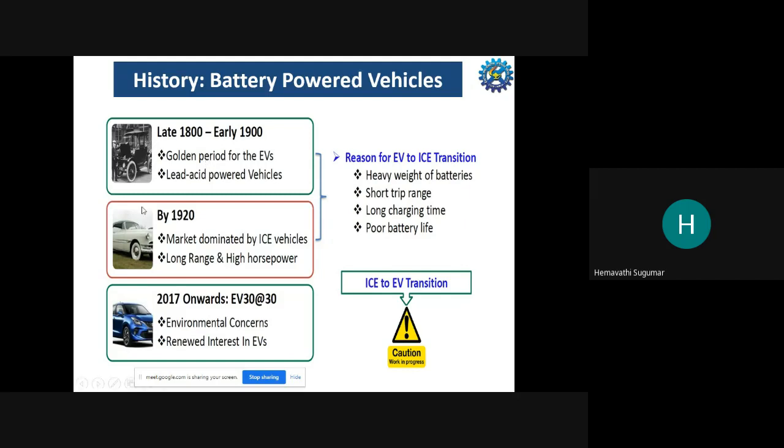Particularly at that time, they were operated by lead acid batteries. Everyone knows lead acid batteries. What is the main drawback of lead acid batteries? They are very heavy, and because the batteries are very heavy, the weight of the vehicle also increases. The second is the short trip range, and the next is a long charging time.